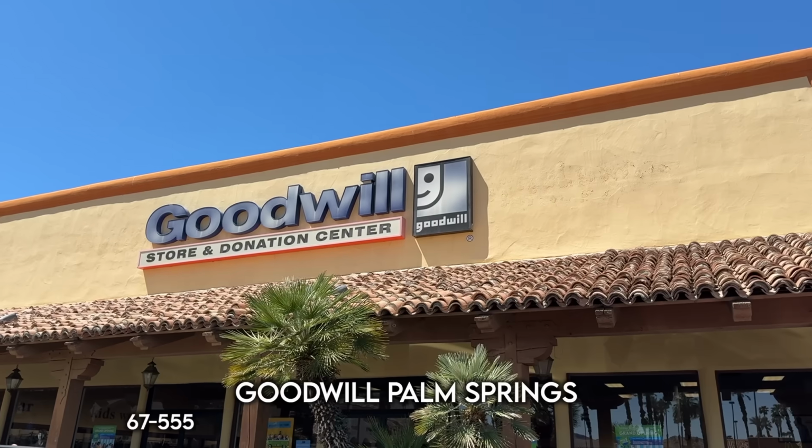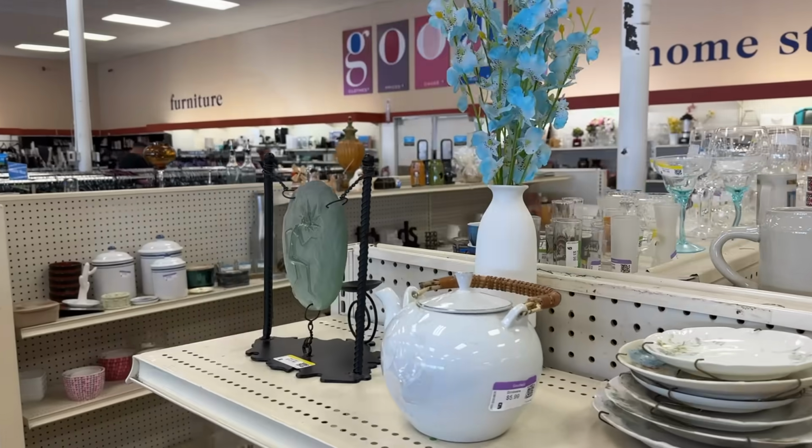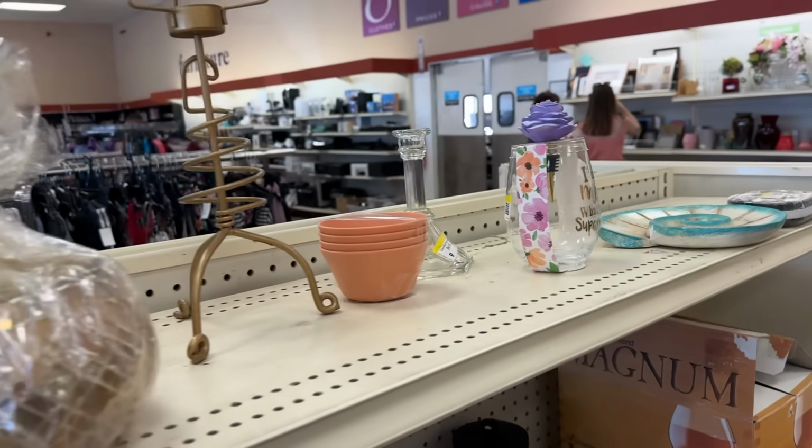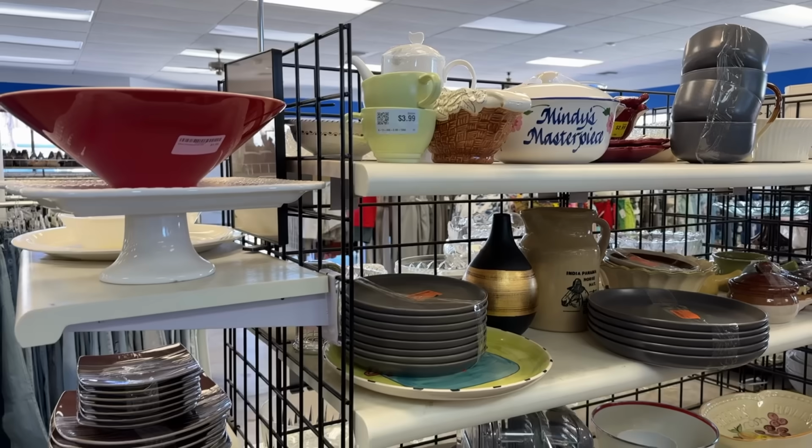We are finally hitting our very first Goodwill in Palm Springs. And yes, the Goodwills in this area are not the same as our wonderful Goodwills back home. But I'm a huge believer that treasures can be found anywhere, even if you think there's not going to be something to find.